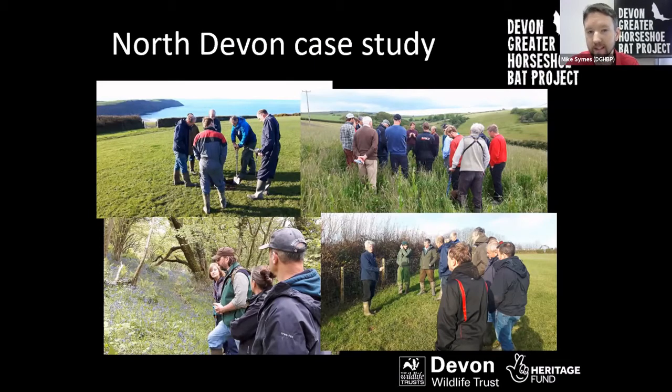So, for example, the two hedges I've just been talking about have been put in, linking to an existing great horseshoe hibernation roost. So hopefully that's giving the bats some other opportunities and ways to leave the roost and explore other areas of the landscape around them. Through the facilitation group, the landowners are really increasing their knowledge about bats and obviously wider habitat management. And the messages about what bats need are really getting through to them, which is great. So it's really pleasing.